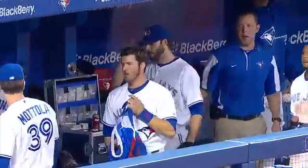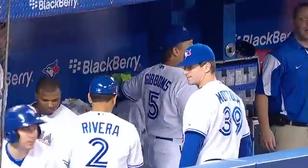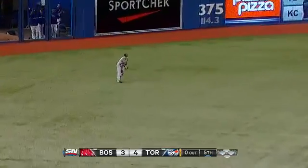Brandon Morrow gets out of the tough situation, and Gibbons gives him a handshake. That generally indicates he is done for the night. Rajai Davis lines one into left.